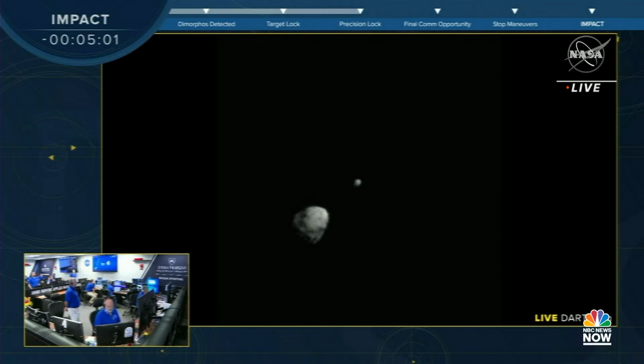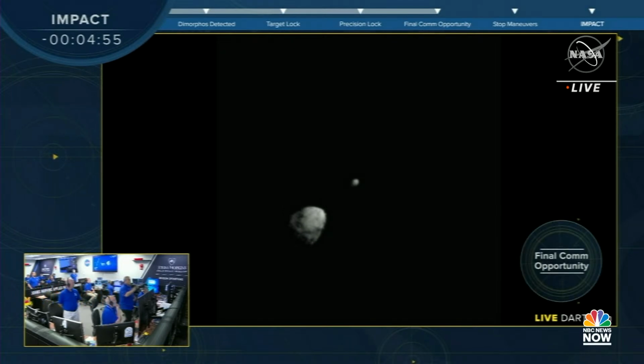All right, we've reached 5 minutes from impact. The final command opportunity to SmartNav has passed, and the team is simply watching that data stream in just like we are. Also remember, there is a 38-second lag for the data to travel to Earth, and also an additional few more seconds for image processing. It's important to note that.